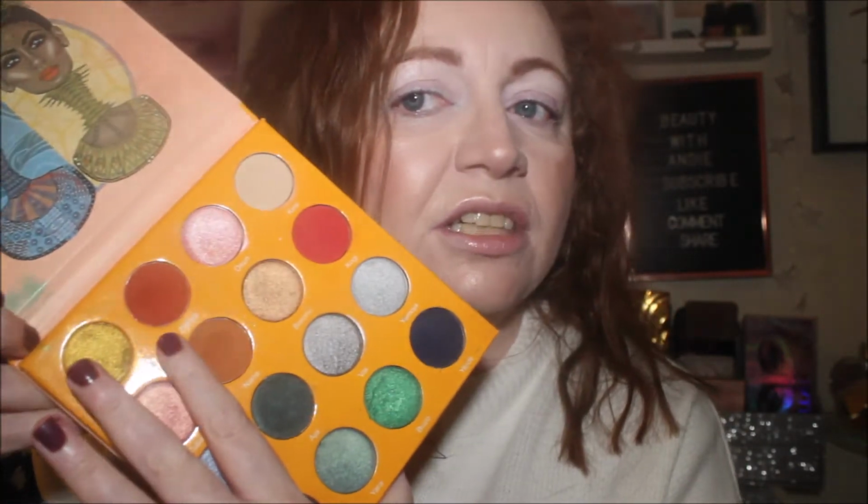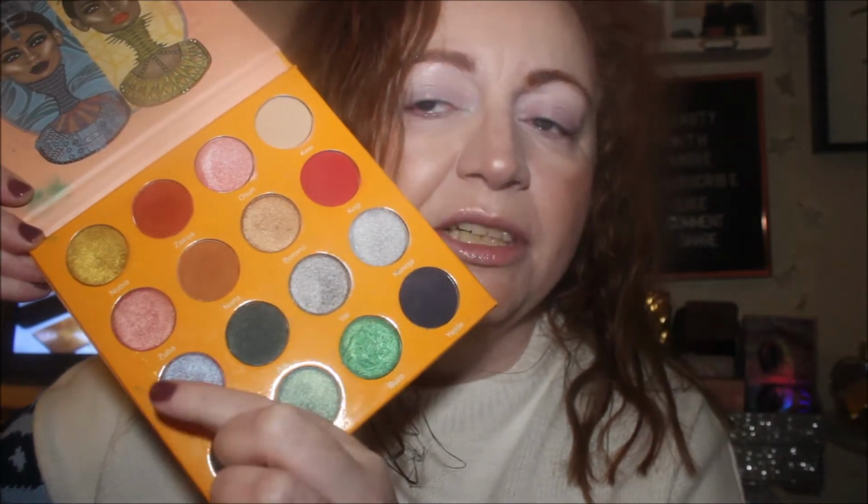So we're going to be doing day 2, look 2 with the gorgeous Juvia's Place Mini Magic Palette. I really enjoyed playing with this yesterday. So just to recap, I'll go over the shades that I used. We started off with this one here, a transition shade called Kezi. Then I went in with Nana, which is this one here. Then I went in with Zakia, which was on the outer V. And then I went in with this Buzo shade, or Buzzo, and then with Farzo, which is the shade that I'm going to be using all over the lid today.